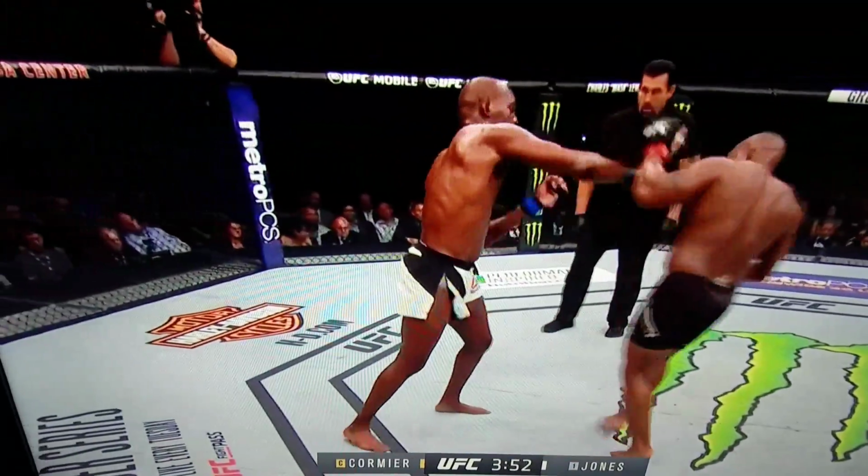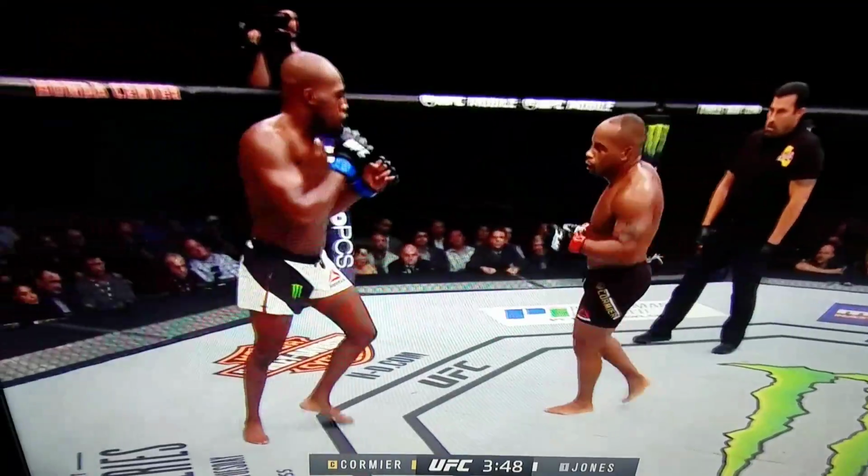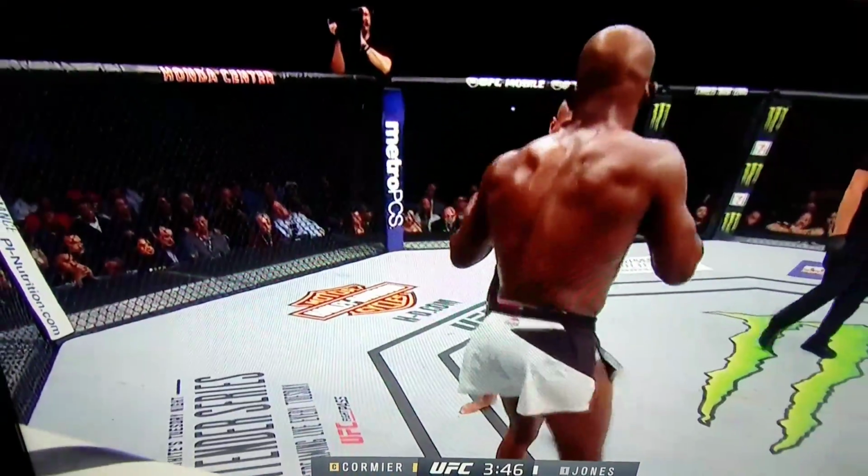Nice knee. Nice. Beautiful uppercut, left hook. That's been his best combination every time he commits to the pocket and jumps. He hit him like twice this whole round.